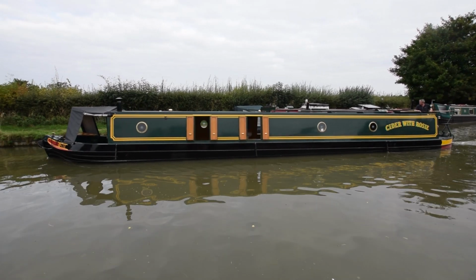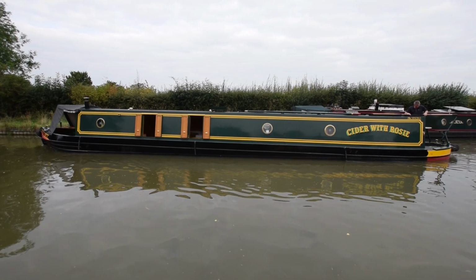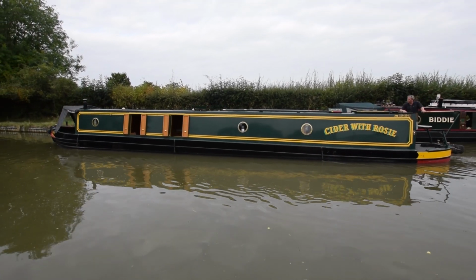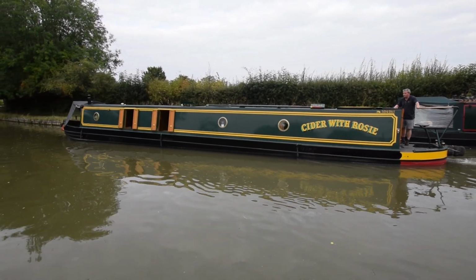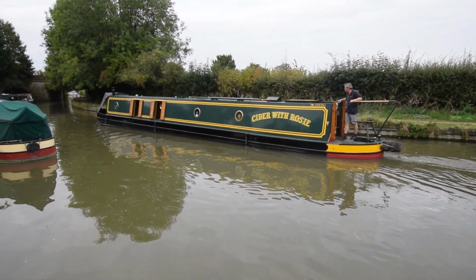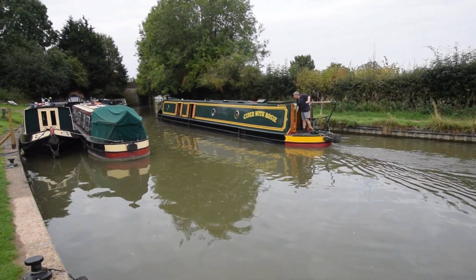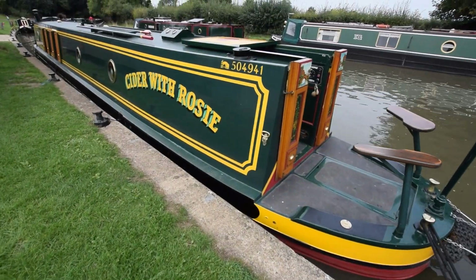And she spent all of her life in the marina behind the workshop, apart from the last 3 or 4 years where she was up at Dunchurch Pools. And she's been so immaculately looked after. Just in August this year, 2022, the hull was stripped back to bare metal, applied with a rust inhibitor and 3 coats of blacking. 10 anodes were put on her at the time.